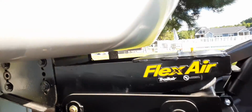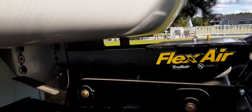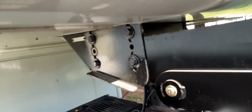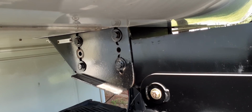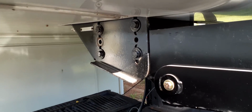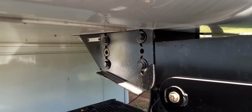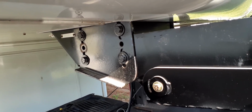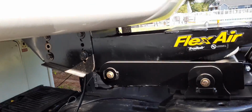So I got almost 2 inches here. So tomorrow I'm going to unbolt it and move it up one hole at least. I can go up one hole, so that's an inch. We'll see. Anyway, she's in now.